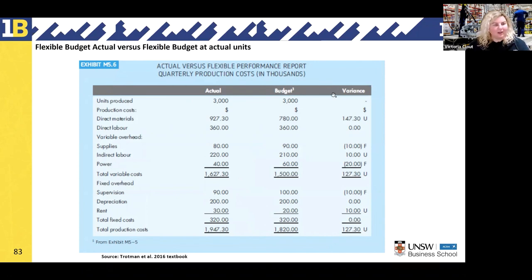And we could break our variances further down into variances that are due to volume, so producing a different volume, and variances that relate to price. So maybe buying raw materials at a higher price compared to what we expected.